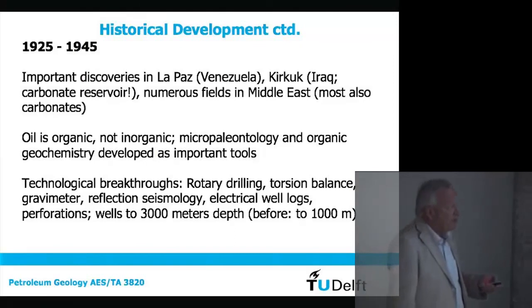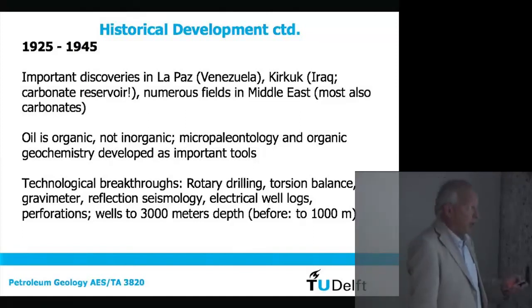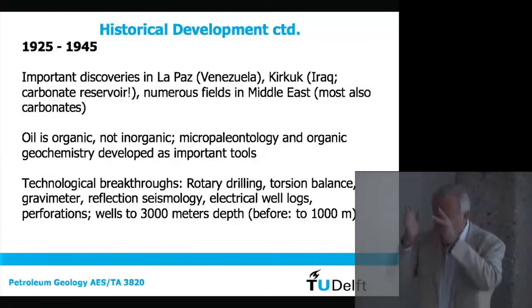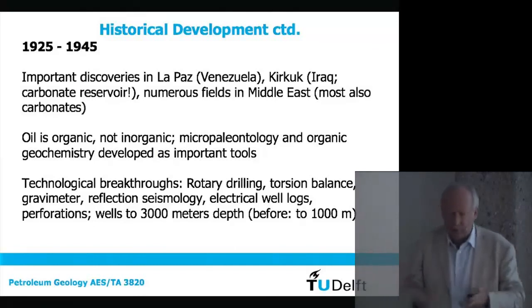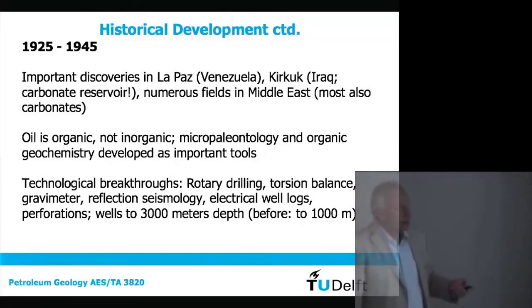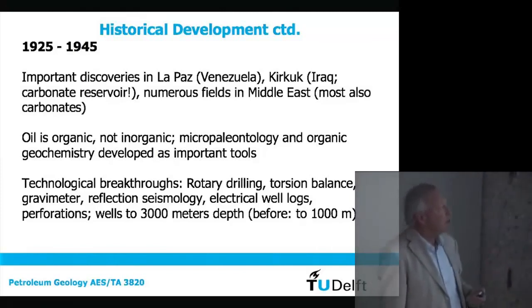And there's a lot of geophysical stuff that was developed then. Torsion balance, gravimeters, reflection seismology, electrical well logs, and perforations, which was important. Perforating means that you have a casing, you have cement behind it, and you perforate those zones that you want to produce. And wells could be drilled up to about 3,000 meters deep. Before, that was only possible to about 1,000 meters. So this is this period here, just before the Second World War.